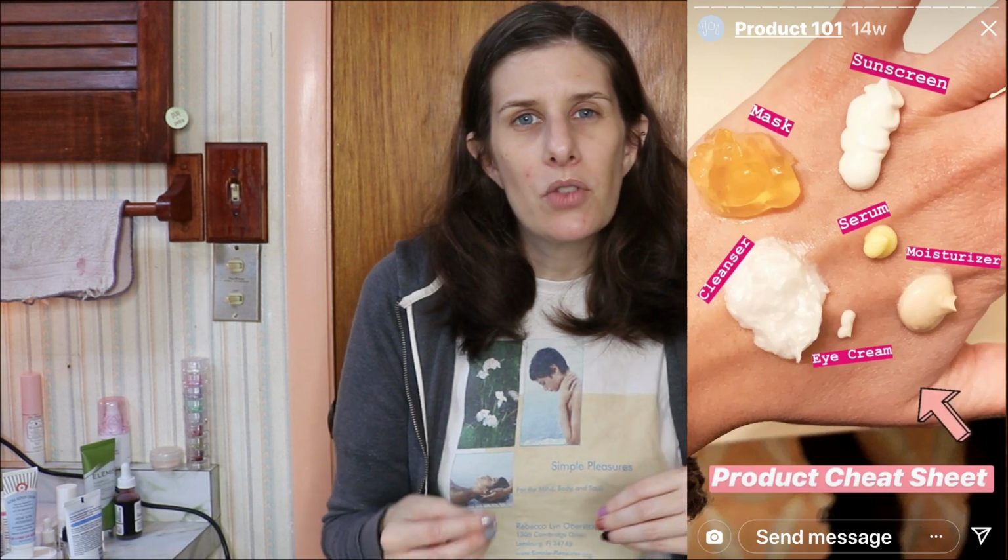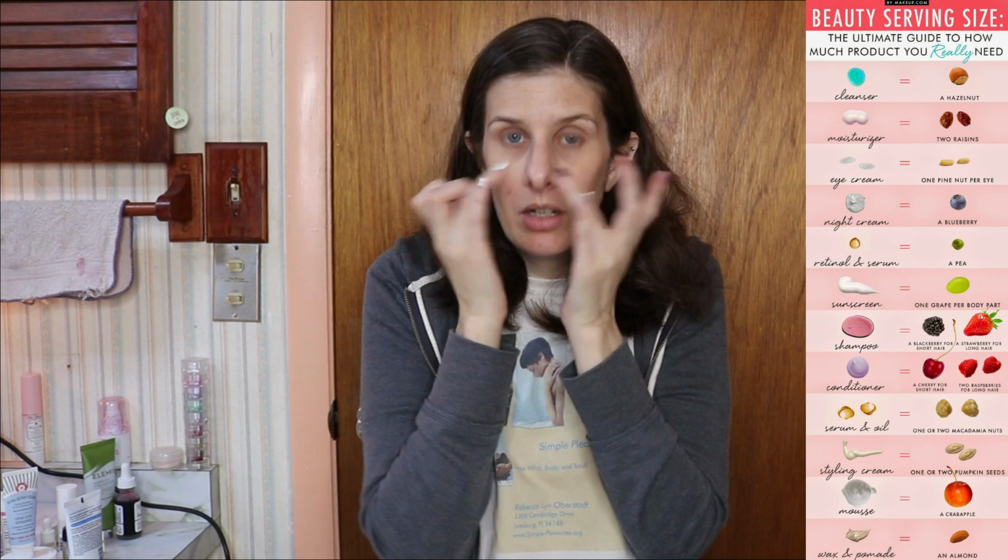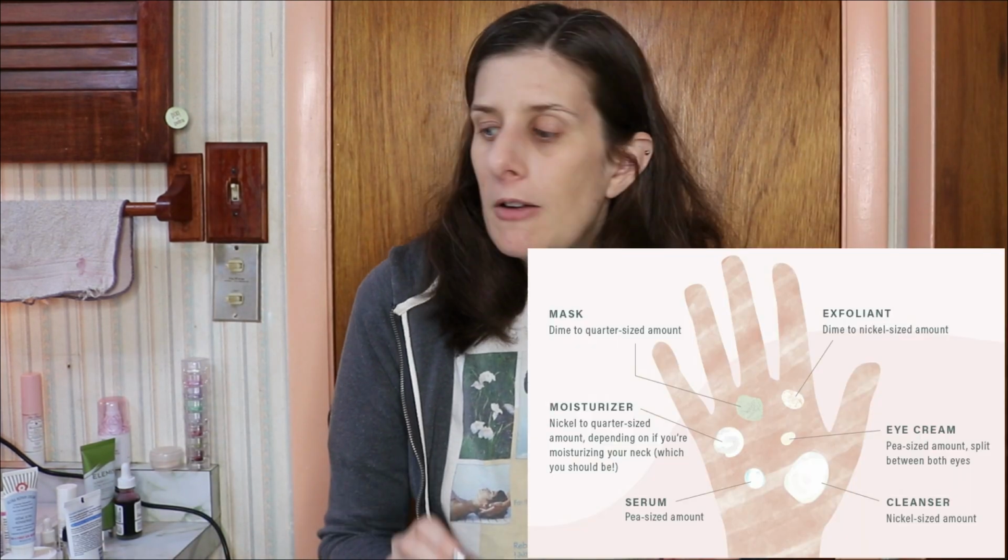And again, if I have the money to go out and buy full sizes, but samples last me forever because a little bit goes a long way. You only need so much of each product. For cleanser, you only need a lima bean size amount. First Aid Beauty posted a thing a while back, and I'll stick a graphic on the screen, about how much of each product you need for your face. You only need a rice size amount for both of your eyes for eye cream. A rice size amount, tap it between your fingers, tap it on, and then massage, and you're done.